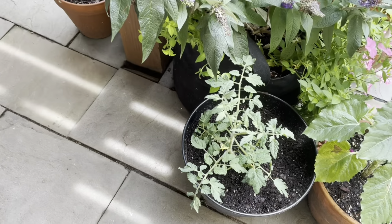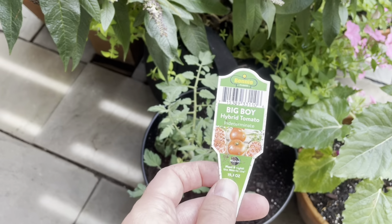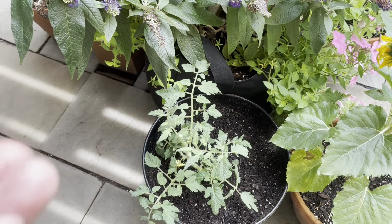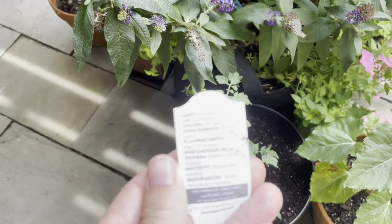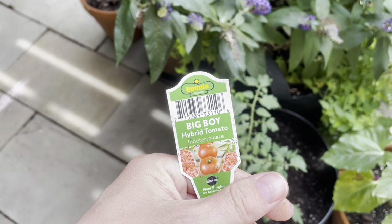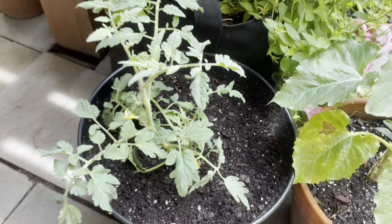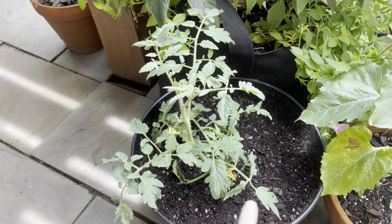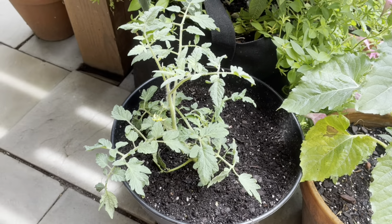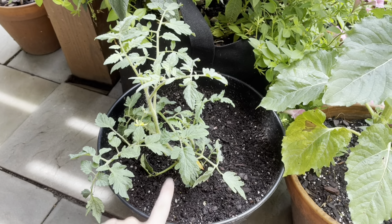This container has a tomato, and then I seeded a couple things. So it has this Big Boy hybrid tomato, just a nice big beefsteak tomato. I just kind of grabbed what they had at the garden center. But around it, I planted some corn, some Red Stalker corn, which has a really pretty red stalk. And then I also put in some Genovese Red Freddy basil.